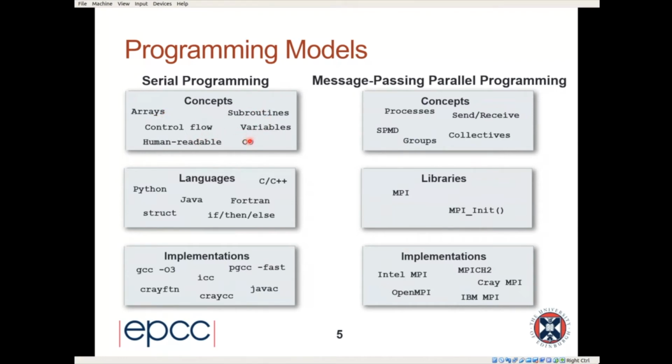You have object orientation, okay? And those I would talk about first. Then I would say, okay, you've learned about the general concepts. We're now going to illustrate that using a particular language. We could use Python, Java, C or C++, Fortran. You might have things like structures and if-then-else for control flow, okay? That would be the second level.